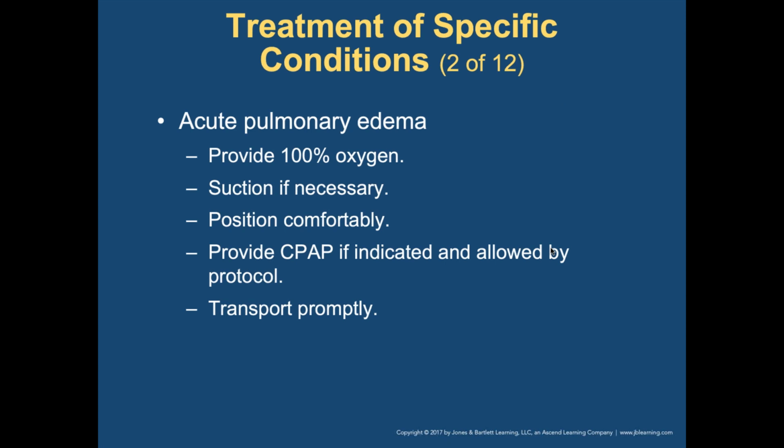If you're in the back of a unit and you have an ALS provider there and they do put that advanced airway in, they may put them on a ventilator. It just depends. But most of the time, if you can just get them in the right position and they sit comfortable and it's not too serious, you can hopefully calm that down. Provide CPAP if that's allowed in your basic protocols. If not, you may have to get an advanced provider there to place that on and transport them promptly to the ED, ER, whichever one you want to call it.